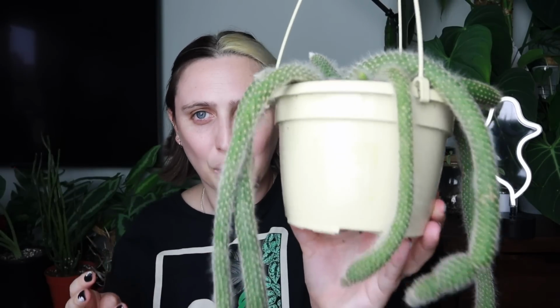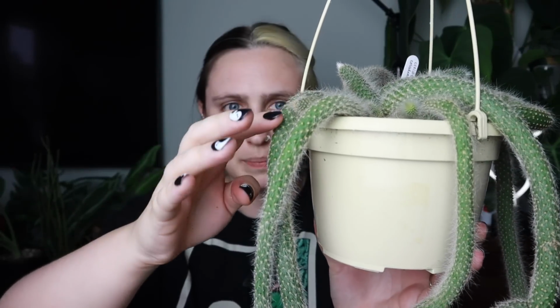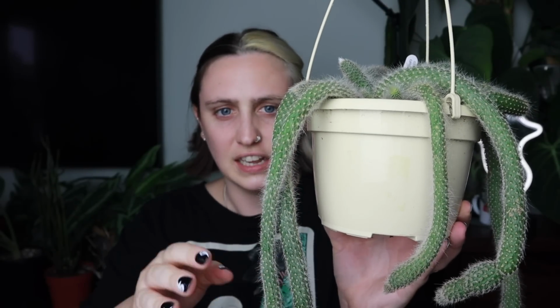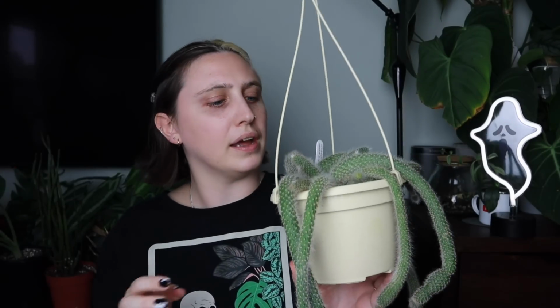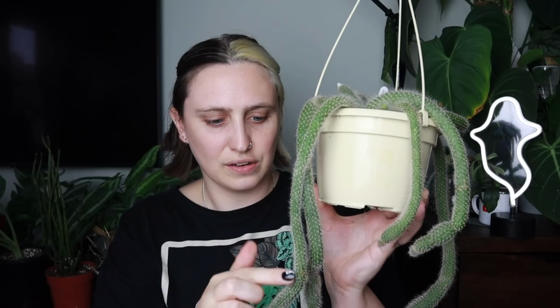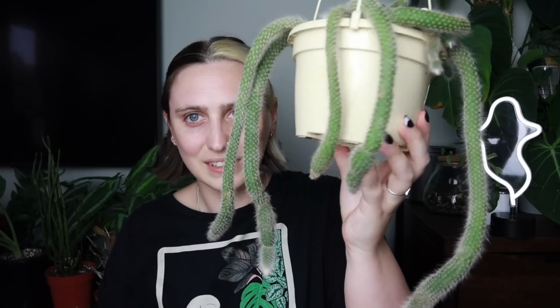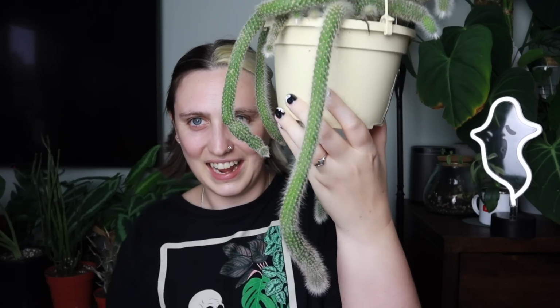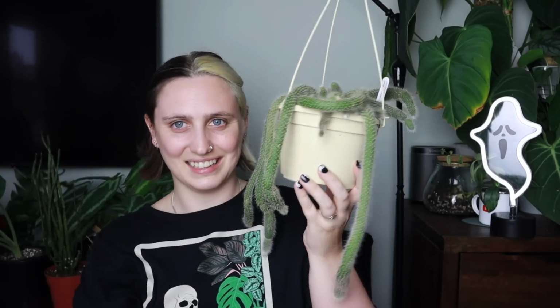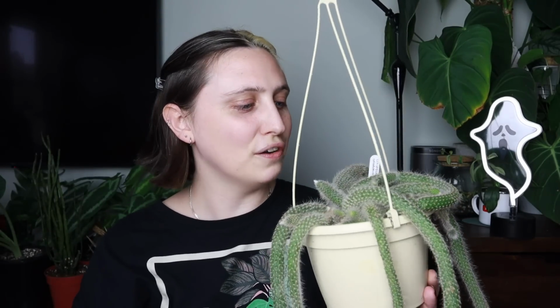And the cool thing about these is you would think that they're spiky, but they're not. They're kind of soft. I guess if you rub it going the wrong direction, it might spike you, but if you're rubbing it downwards, they are really soft, like monkey tails. It just looks like I've got a little monkey. Imagine a monkey sitting on top of this pot and this is its little tail. So freaking cute and cool and weird.